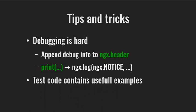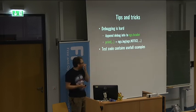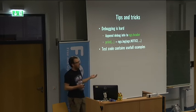And if you're looking for code or useful examples, the OpenResty project has very good tests. For this SSL talk, I had to look many times in the code, because at the moment it's not yet documented, and there are some conditions where the documentation is lacking.